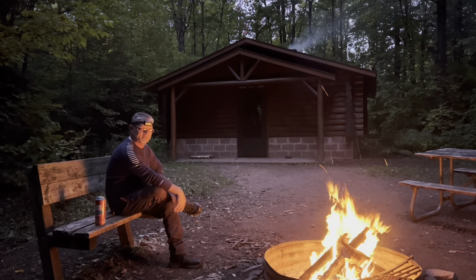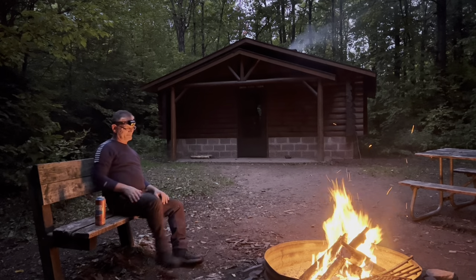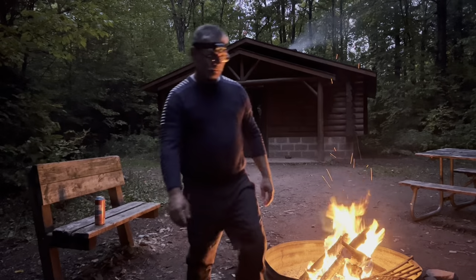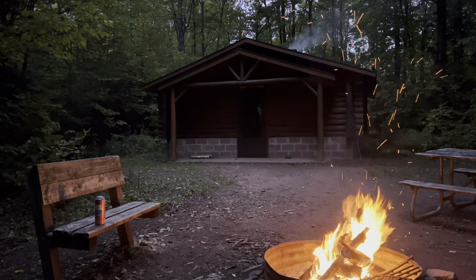My beautiful home. For one night, I own this. Oh, absolutely magnificent. Oh, another beautiful day. Nice hike. I love this, you know that. It's where I get to relax and enjoy myself by a nice fire. I live for these moments.